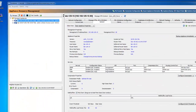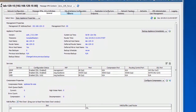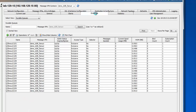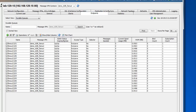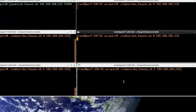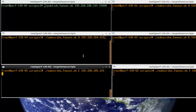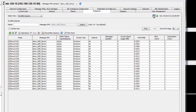Okay, for the fan-out demo, I again have the 2 Solace appliances managed within SolAdmin, and they are again pre-configured for the fan-out scenario in a virtual message broker for fan-out. There are 20 queues for the fan-out, and no clients connected currently. So let's go and connect some clients. Just as with the other demo, I will use the 5 performance servers and SDK-perf to connect the clients. They are evenly distributed. And if we switch back here, we will now have all the clients bound.